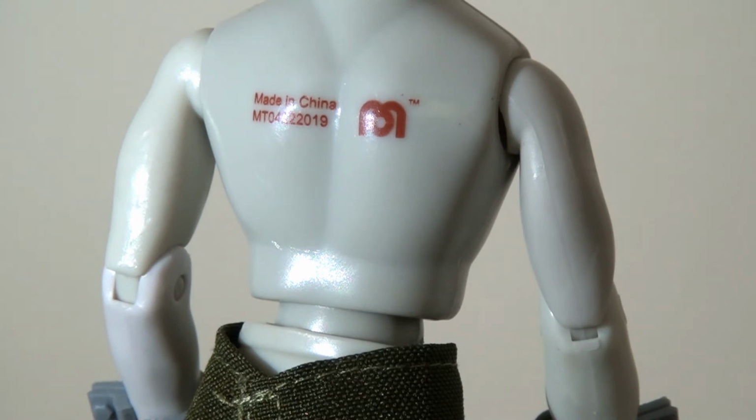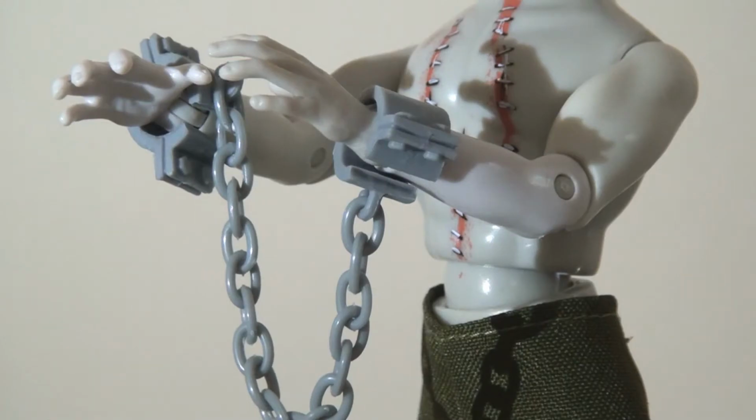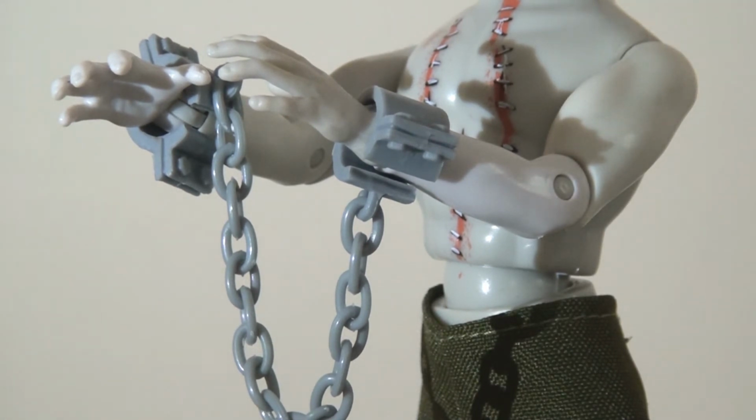I don't understand why they couldn't have put this on his leg. But I really do like the chains. I think this is very, very cool. I love that these are individual links, so it's not one solid piece, so it does move. And yeah, I think this is a nice little extra feature, and I just think it sets the figure off. I think they've done a nice job of this.